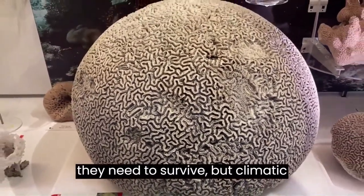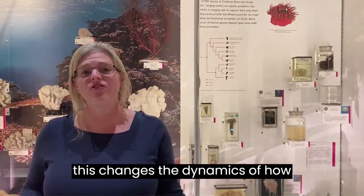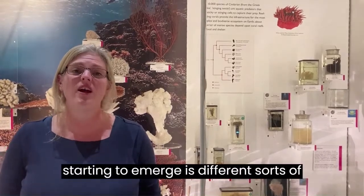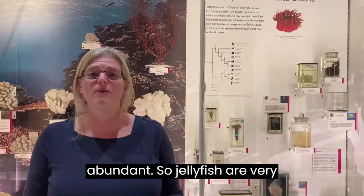But climatic changes and anthropogenic changes don't stop there. Through things like overfishing of large predatory fish, this changes the dynamics of how different organisms interact with the water. One of the consequences that's starting to emerge is different sorts of organisms are taking the roles that fish used to occupy. So, for example, jellyfish are becoming more and more abundant.